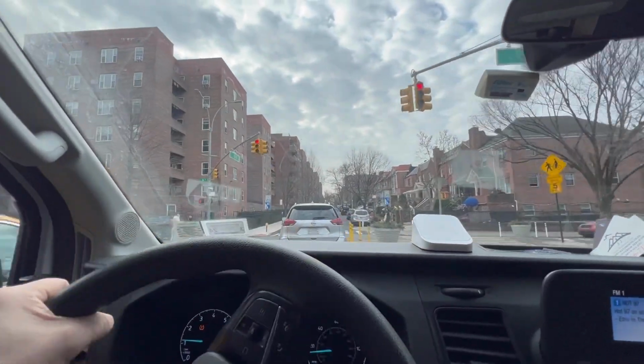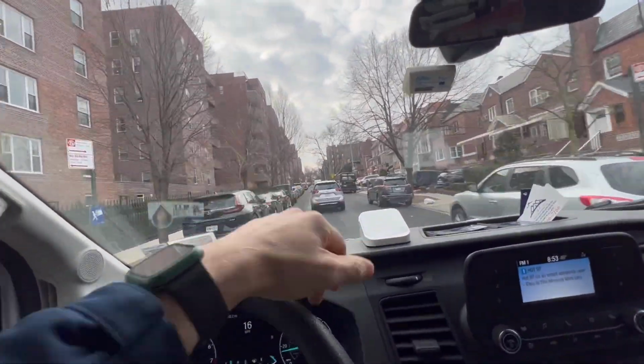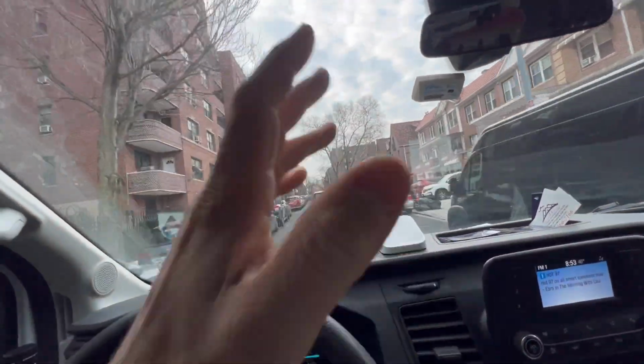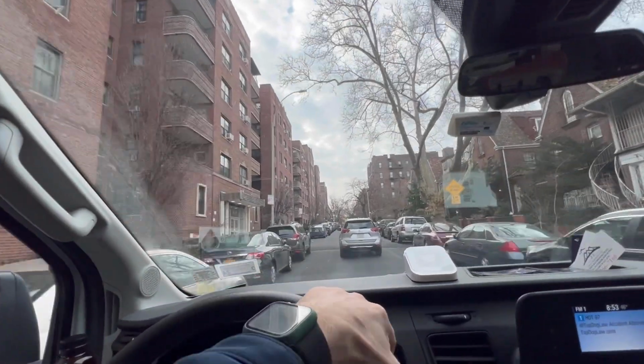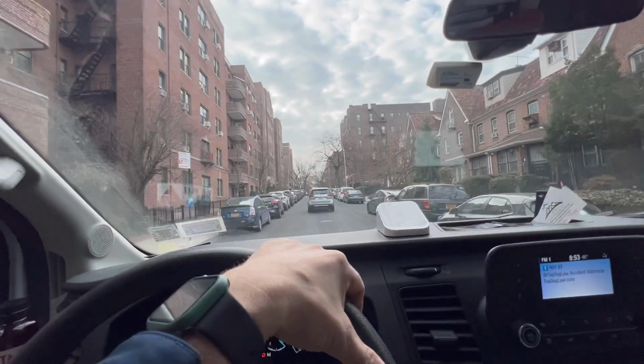Yellows. Man, the yellow lights. The yellow lights in New York are so fast turning to red compared to like down south, Florida, whatever. These yellows here in New York are so fast. They want to catch you. It's like they want to. Their purpose is to catch you in the middle of a yellow so that camera could go off.